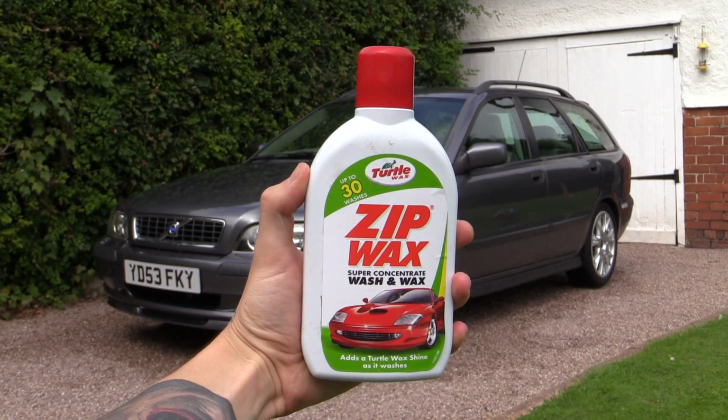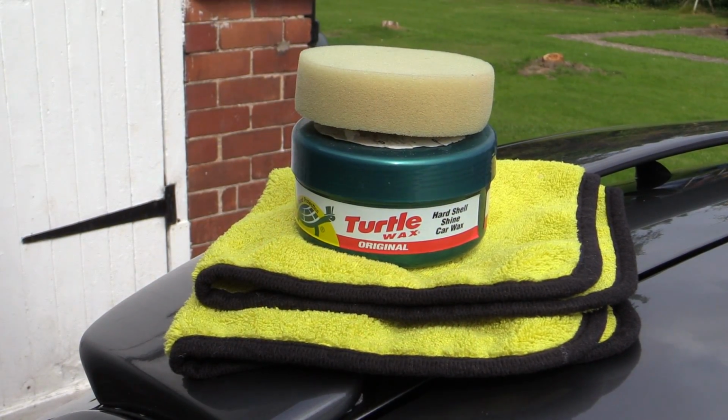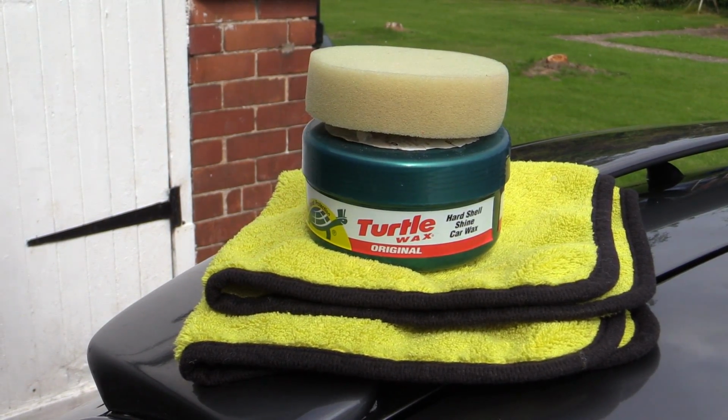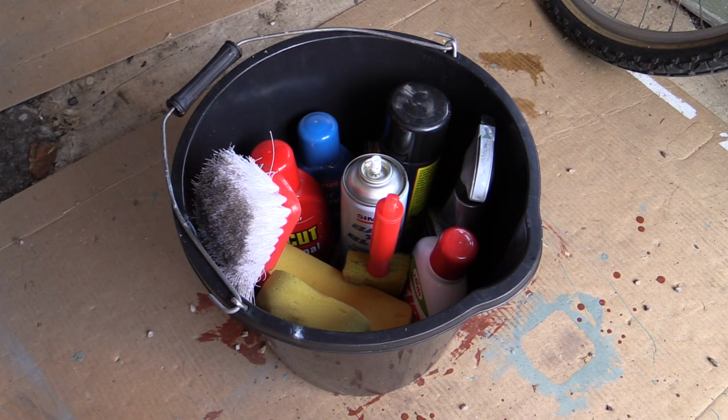Yes, there were a few exceptions. The two Turtle Wax products, the Zip shampoo and hard shell wax, were okay, but they still can't realistically compete with their more modern rivals, and so sadly a shed-dwelling eternity awaited the lot.